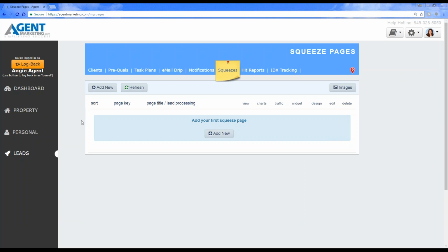Now, these are great if you're looking for leads. You can post these on Facebook, put them on Craigslist, put them in your email signature. Really, anywhere you can get these squeeze pages out, you want to get them out because they're going to help you generate leads. It's going to be an awesome little feature and a way for you to capture consumer information and get those leads added into your CRM. So make sure that you are using these squeeze pages.